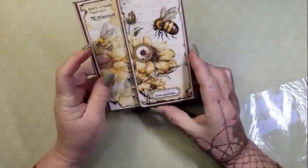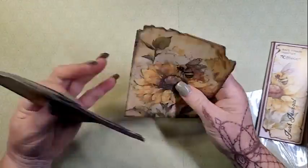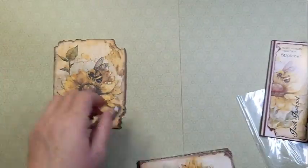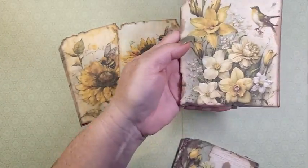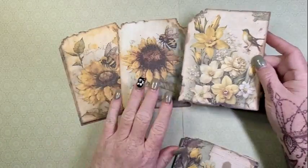This one says retro vintage materials, 30 pieces for junk journals. I think there are three of each pattern if I remember correctly. Yeah, I love that. Look at how it has the corners cut out. It has the mottled look to it. The corners kind of look like they're burnt or torn.